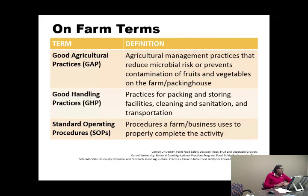For our on-farm terms, we have three listed. First is good agriculture practices, which is agriculture management practices that aid in reducing microbial risk as well as prevent contamination of fresh produce and vegetables on farm and in the packing house. Good handling practices are best practices for packing and storing, cleaning and sanitizing, and transporting fresh produce. And then finally, we have standard operating procedures, which are procedures that farms and businesses use to properly complete a specific task.